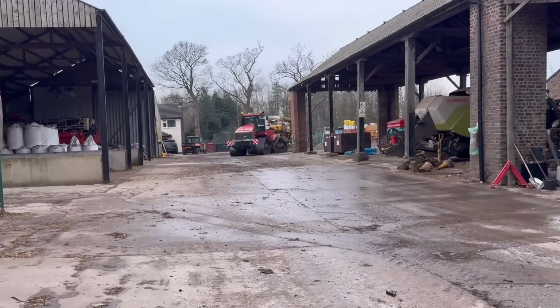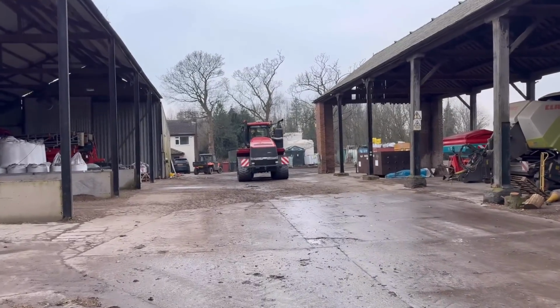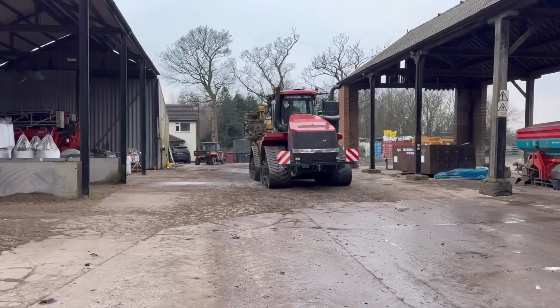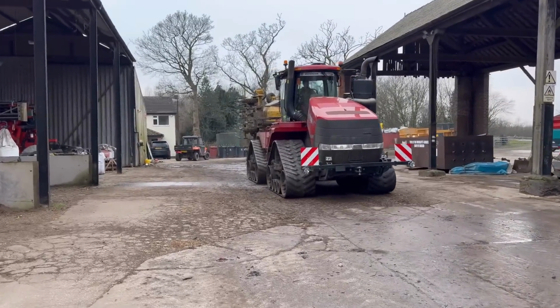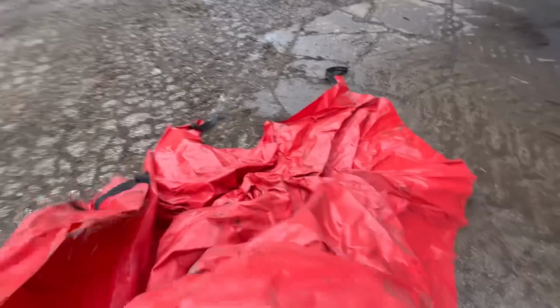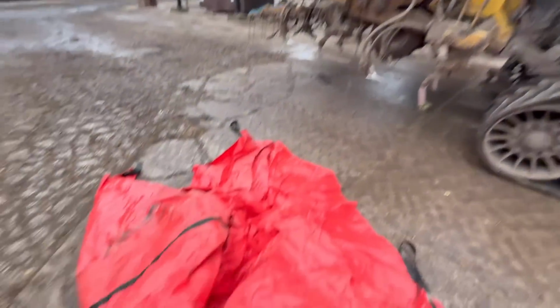Rob's back now, all the beans are in. I'm just going to empty the drill now, and then should be only a couple of 100 kilos left, if that. If we have to do any patching up, if anything's missed, at least we've got some. The seed sock's been left outside in the rain, so we're just going to put it in the air tunnel to dry off, then empty the drill.